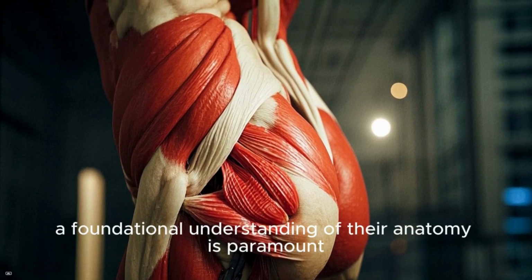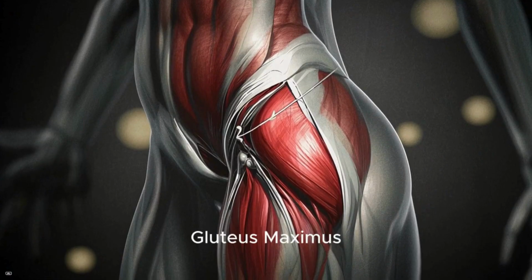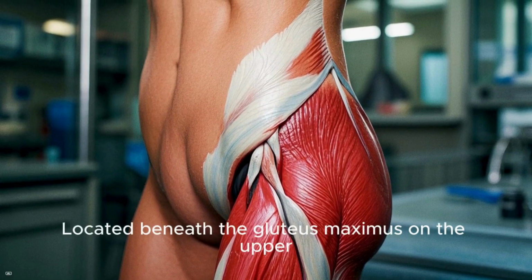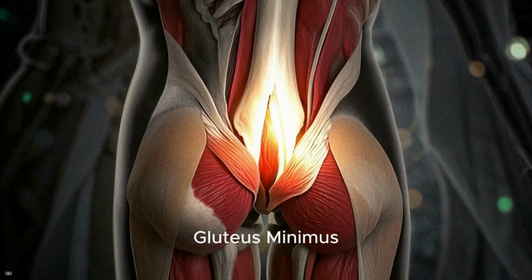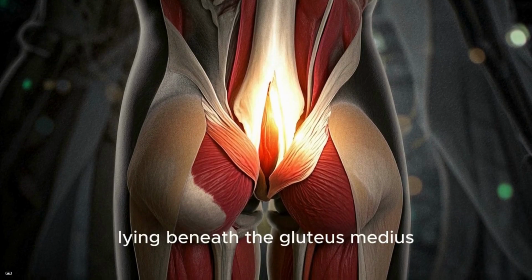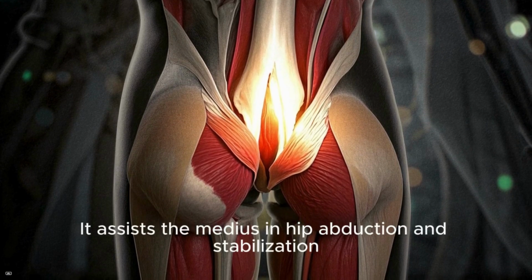to effectively sculpt and strengthen your glutes, a foundational understanding of their anatomy is paramount. Gluteus maximus, the largest and most superficial of the gluteal muscles. Gluteus medius, located beneath the gluteus maximus on the outer part of the hip. Gluteus minimus, the deepest and smallest of the 3 gluteal muscles, lying beneath the gluteus medius. It assists the medius in hip abduction and stabilization.